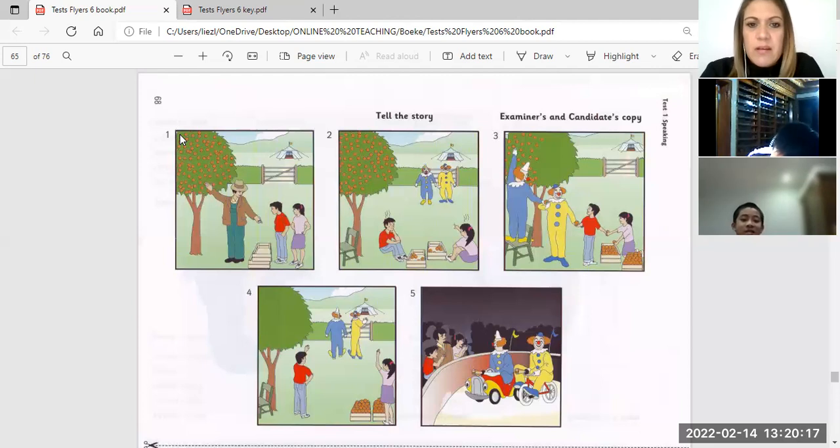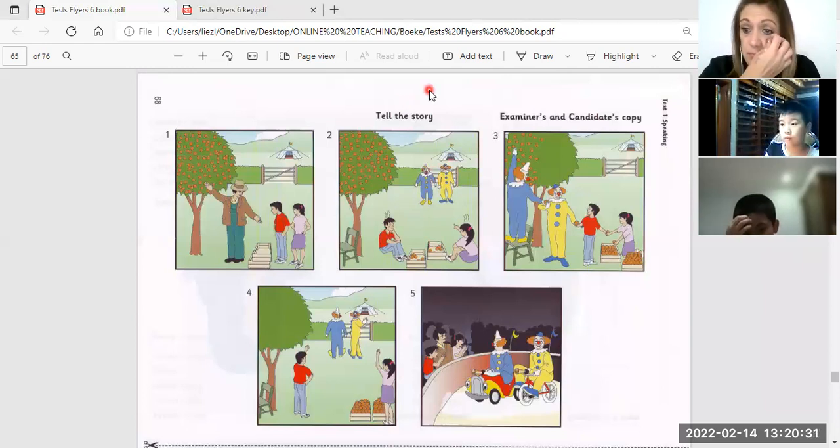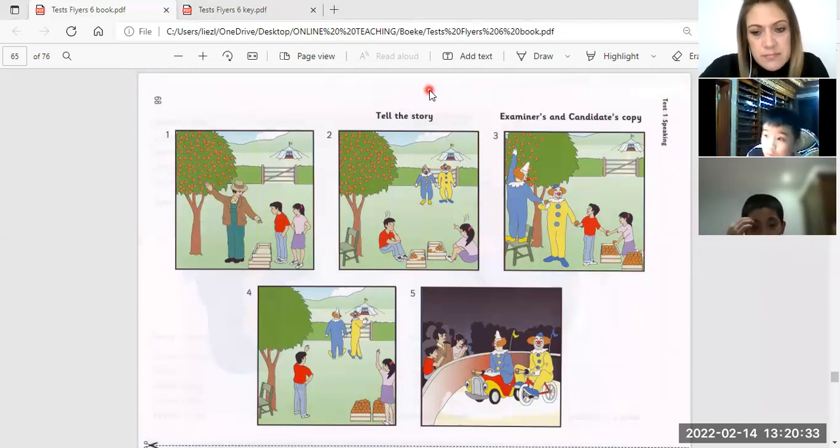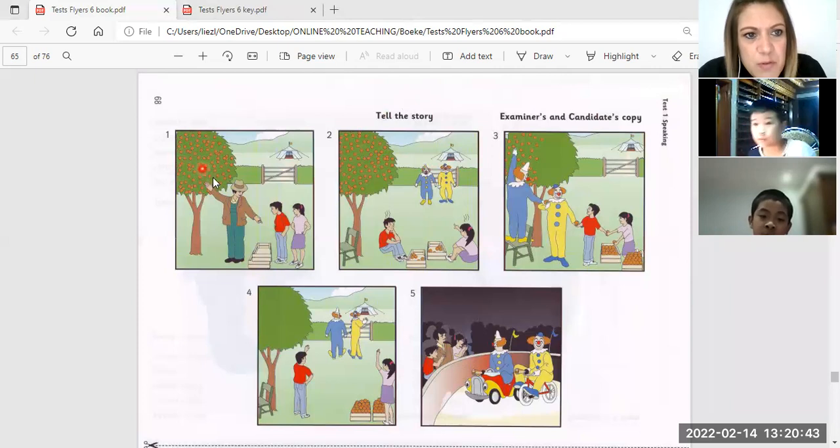I don't know. Look carefully. What can you see in picture number two? Don't just give up so quickly. Who is that and what is this? What do they need to do? There are clowns coming, yes. And what is this? What is the father saying? They must put what in the boxes? They must put the oranges in the boxes.